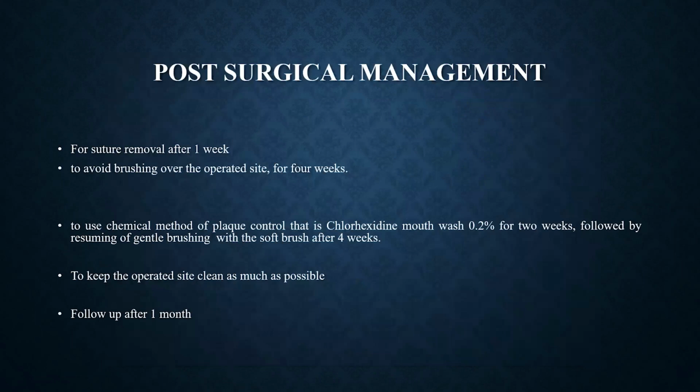Okay, post-surgical management holds the key to successful surgical therapy. The patient was instructed to come for suture removal after 1 week and to avoid brushing of the operated area, but there was a need to keep the surgically operated site clean. So the patient was prescribed 0.2% chlorhexidine mouthwash, 10 ml for 2 weeks, followed by resuming gentle toothbrushing with a soft brush after 4 weeks. And the patient was instructed to follow up after 1 month. Ma'am, next slide.